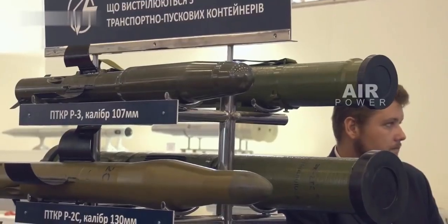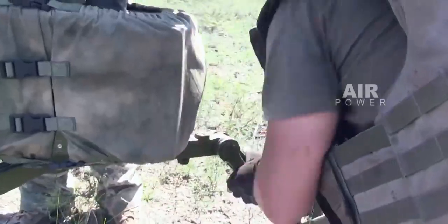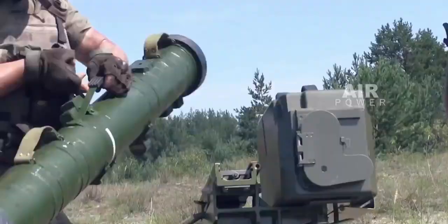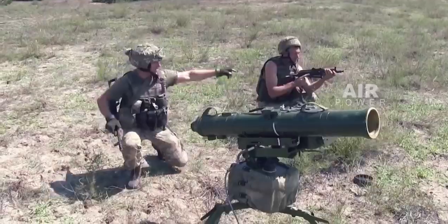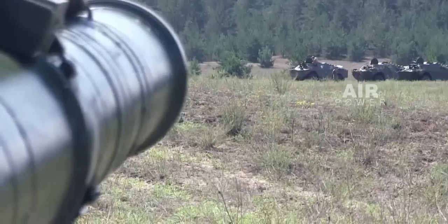The Stugna-P, also known as the Skif, which is the export version, is produced by the Kyiv-based Luch Design Bureau. The great thing about the Stugna-P is that it can be set up on a tripod and camouflaged. Then the operators can hide up to 164 feet away from the launcher.